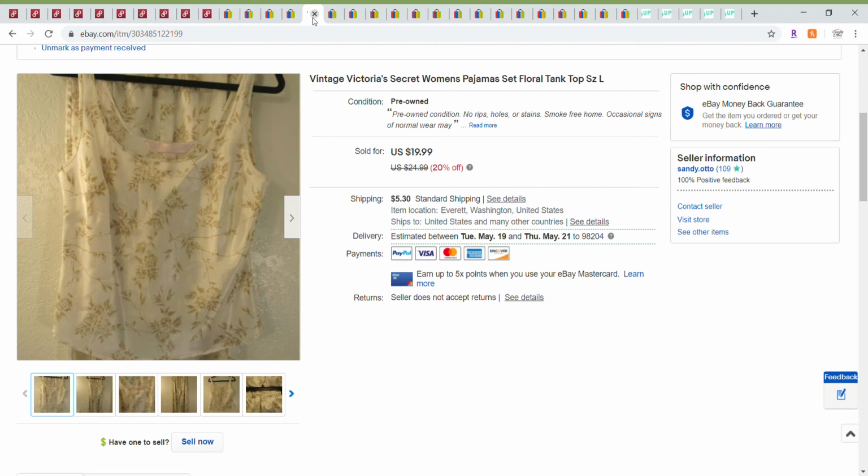Next up is this vintage Victoria's Secret kind of tank top and bottoms set. These were my mother's, and she's not wearing this style of either loungewear or pajama anymore, and so they did sell for $19.99, which was the 20% off sale. I had switched it up. It was 17% off. Then I ran a different sale at 20% off. And so these did sell.